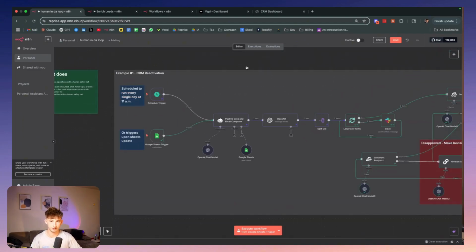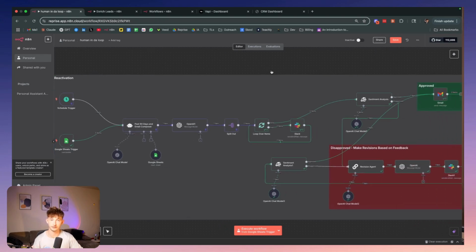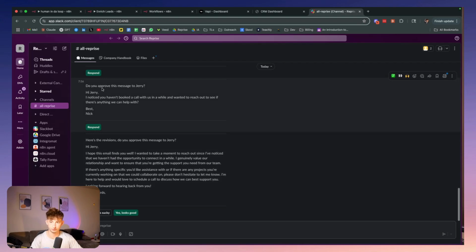So what I have right here is this is going to essentially run every single day, and it's going to check my CRM to see if any leads have passed over 60 days without being contacted. Now, if 60 days have passed and any of those leads have not been contacted, it's going to write an email and then send off that email. So you could see here, just as an example, do you approve this message to Jerry? And then it's going to show the message.